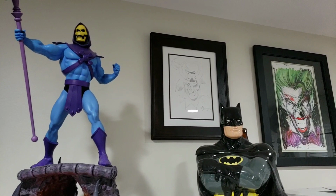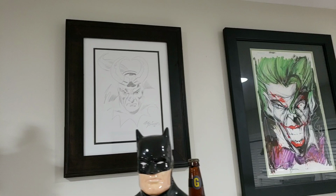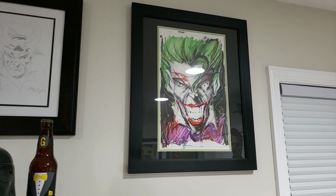Moving up here. Another big boy statue, the Pop Culture Shock Skeletor, to go with another Joe Sinnott piece. This is Loki. So he charged me $100 for Thor back in 2015. The man charged me $100 for Loki in 2019. So I have two matching pieces for $100 a piece. They're awesome. Just great pieces. I don't remember who did this Joker, but I love it. I absolutely love it. And this is just a cookie jar, but he's cool.